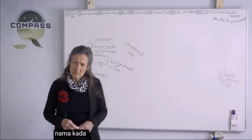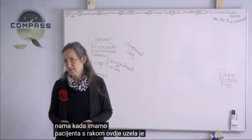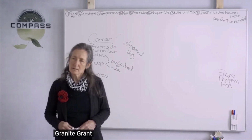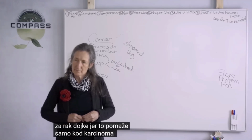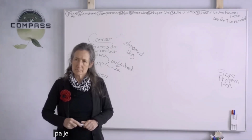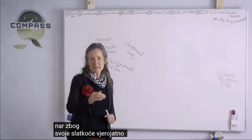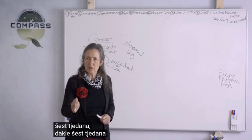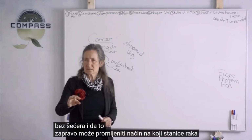We have had a cancer patient here, she has taken pomegranate. Is that it? Pomegranate for the breast cancer, because that helps only with hormone imbalanced cancers. So is that also something? The pomegranate, because of the sweetness of it, you'd probably introduce that after 6 weeks. So for 6 weeks, no sugar, and that can actually flip the way the cancer cells run.